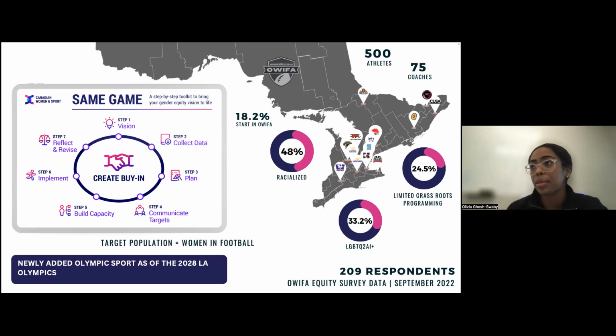We have about 500 athletes that participate in this association within Ontario, 70 coaches. And of that group, we had 200 respondents in our equity survey, 209 that are athletes, about 50% are racialized, 33% come from the LGBTQ2AI+ community, and many say that their career and entry into the sport was limited by what grassroots programming was available to them. Stuff that we understand and we know, and it has shaped our vision on how we deliver care. It also has dictated how I've gone through my own injuries and experiences in sport.